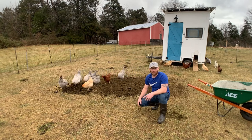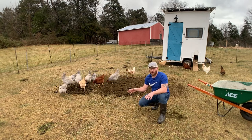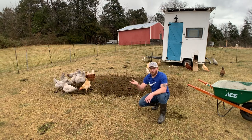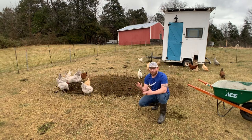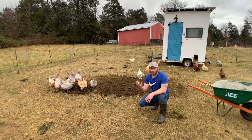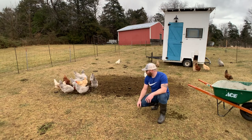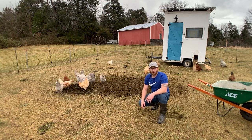So it's nice, it fertilizes my soil, it helps this grass grow. I'm always amazed when I pick up the poop, underneath of it there's this beautiful brand new grass growing. It just always amazes me what grows underneath of it. So they're going to continue to work on that.